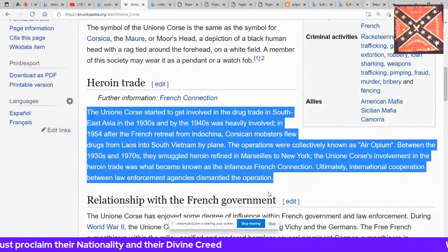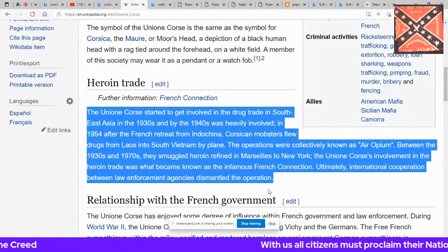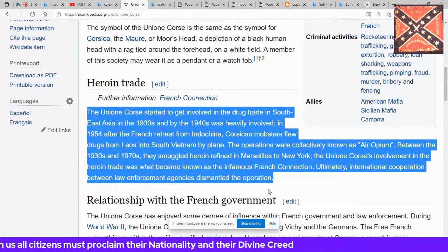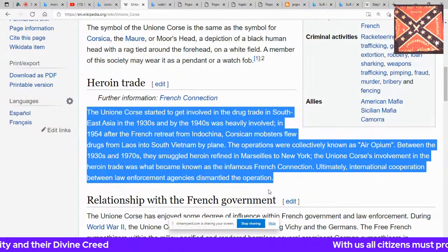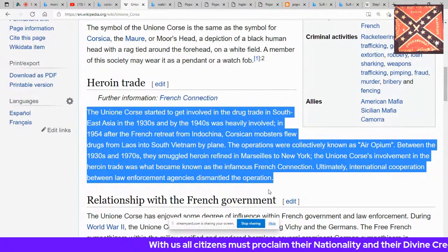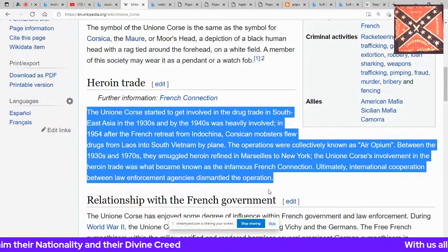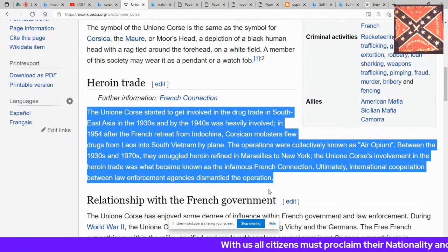Okay, Indochina. Corsican mobsters flew drugs from Laos into South Vietnam by plane. The operations were collectively known as Air Opium. Between the 1930s and 1970s, they smuggled heroin refined in Marseilles to New York. The Union's involvement in the heroin trade was what became known as the infamous French Connection. Ultimately, international cooperation between law enforcement agencies dismantled the operation.